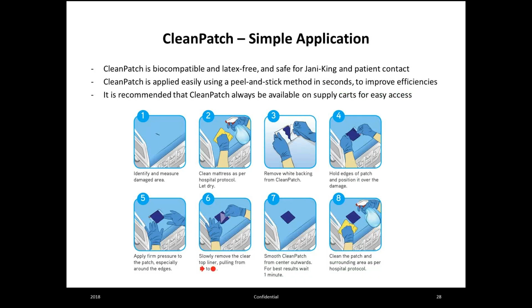So moving to simple application, the beautiful thing about the CleanPatch technology is that it's very easy to apply, and it's absolutely safe for handling by JaniKing as well as patients. So I often joke that if you can put a Band-Aid on a finger when you have a cut, you can put a CleanPatch on a mattress when there's a rip. So it is a peel and stick mechanism and very, very simple to apply.